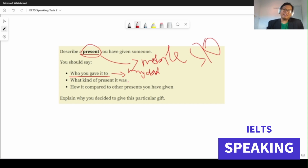What kind of present it was? This is similar to the present being described. So in this case, I'm going to go with the mobile S10. Here you can add a little bit more details to it. What kind of present it was? Maybe you say something about birthdays, or Dad's Day, Father's Day. Birthday, Father's Day, etc.